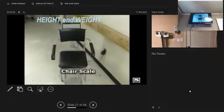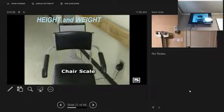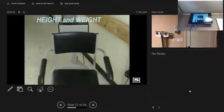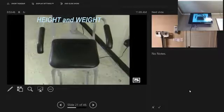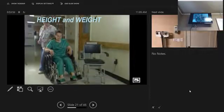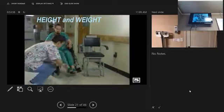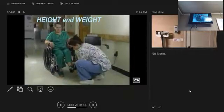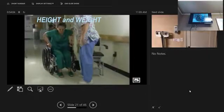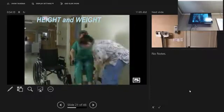A chair scale is used for residents who can transfer but are unable to stand long enough for a standing weight. To weigh a resident using a chair scale, follow these steps after performing your beginning procedure actions. First, balance the scale. Assist the resident to transfer from wheelchair to the chair scale. The wheels of the wheelchair must be locked and the footrests raised before the resident is assisted to the chair scale. Place the resident's feet on the footrest of the scale.